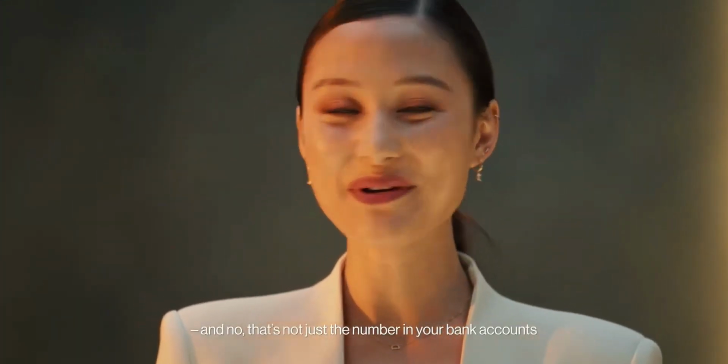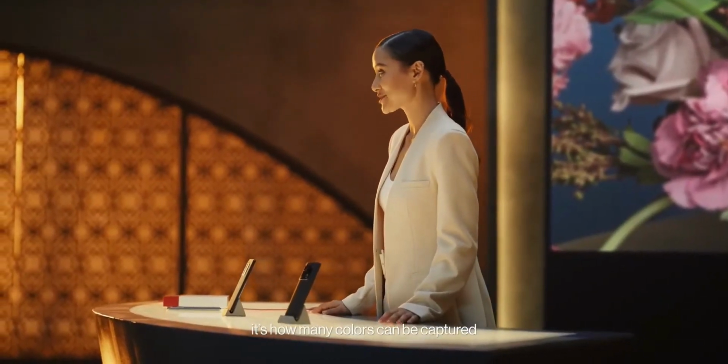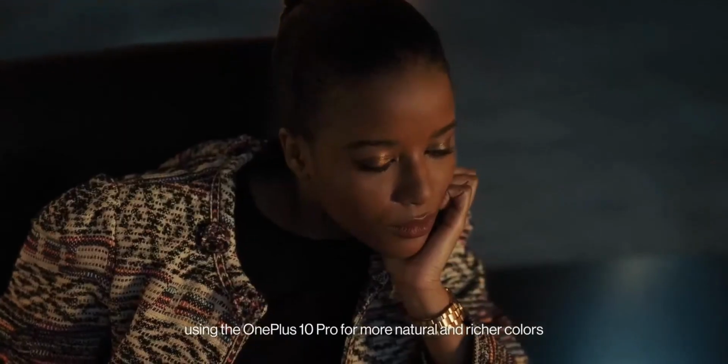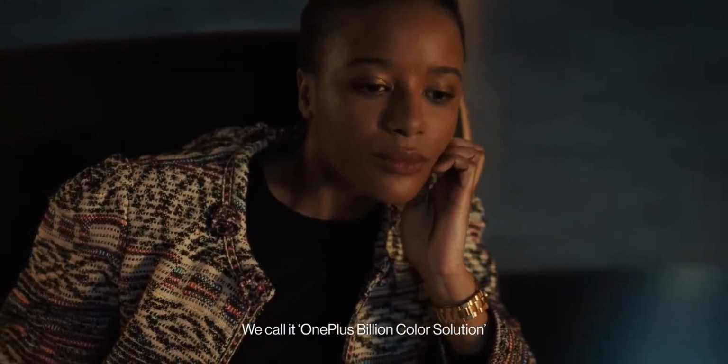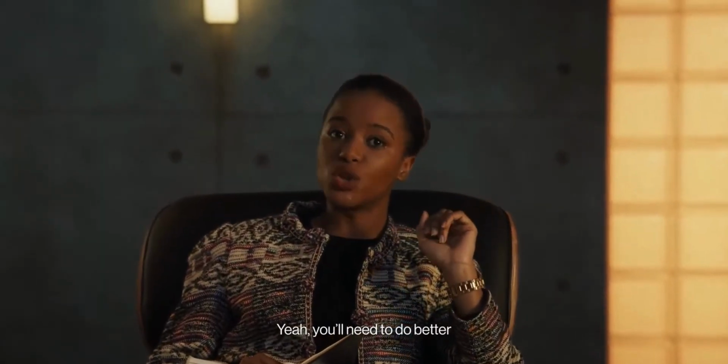1 billion plus. And no, that's not just the number in your bank accounts. Actually, it's how many colors can be captured using the OnePlus 10 Pro for more natural and richer colors. We call it OnePlus Billion Color Solution. Yeah, you'll need to do better.